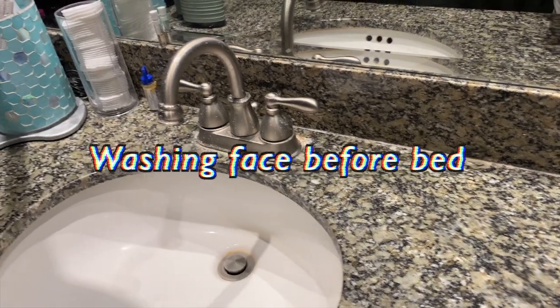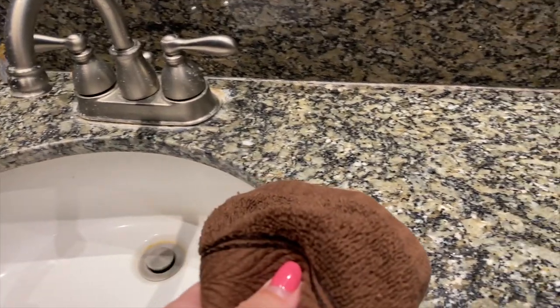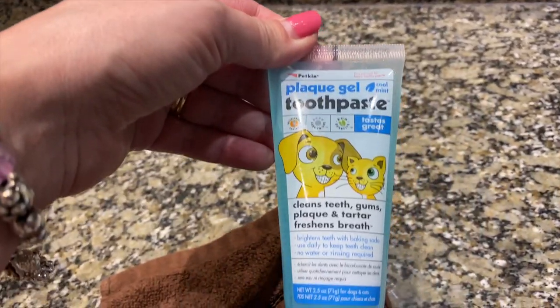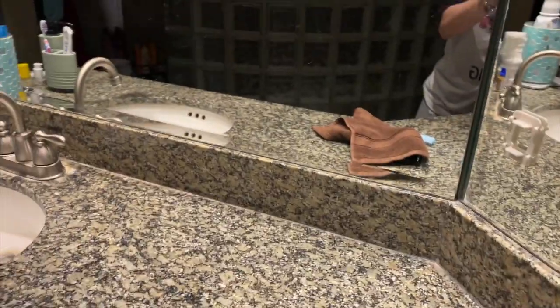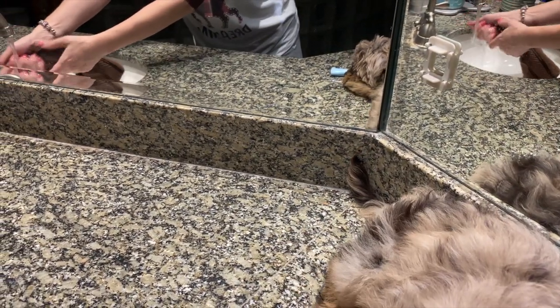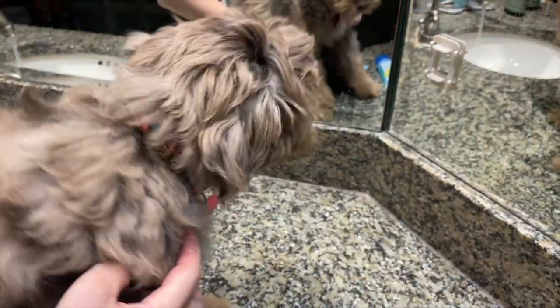So right now, we're gonna wash Kona's face and eyes. Every night I do this before bedtime and every morning. So I'm gonna use this towel, I'm gonna make it wet. Then I'm gonna brush her teeth with this toothbrush and this toothpaste for puppies. Yes, Kona, let's brush your teeth and wash your face, okay? All ready to wash. Good job, Kona. Come here. Good girl.